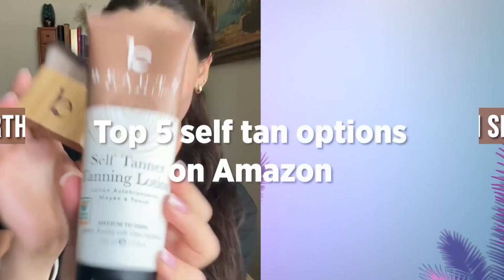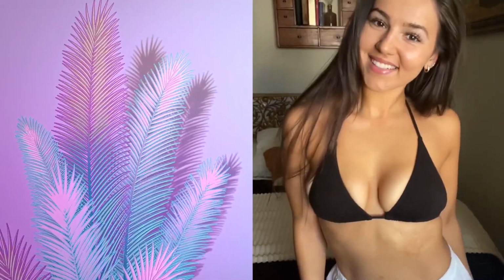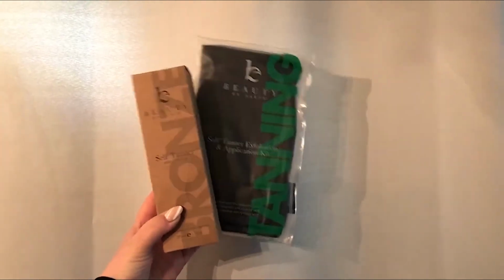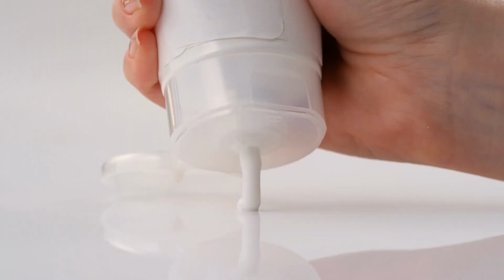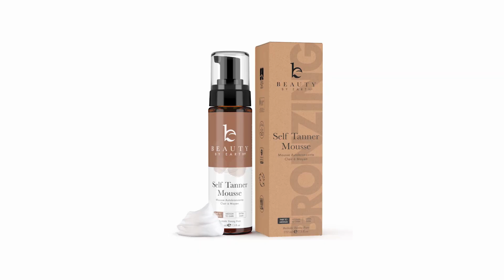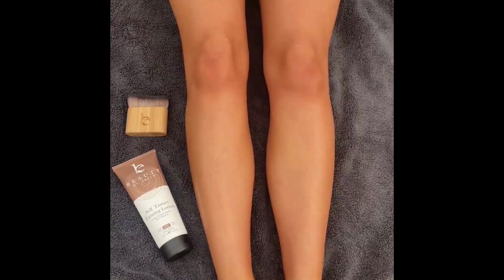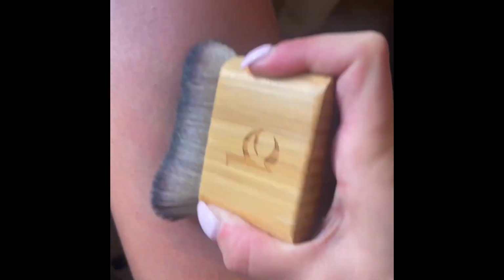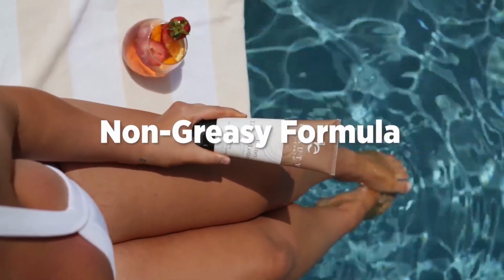This product stands out for its commitment to natural, organic ingredients, making it an excellent choice for those with sensitive skin or anyone looking to avoid harsh chemicals in their beauty routine. The first thing I noticed about this self-tanner was its thick, creamy consistency. It felt more like a luxurious body lotion than a typical tanning product. The formula is packed with nourishing ingredients like shea butter, coconut oil, and aloe vera, which left my skin feeling incredibly soft and hydrated. Application was a breeze, thanks to the rich texture that allowed for easy blending.